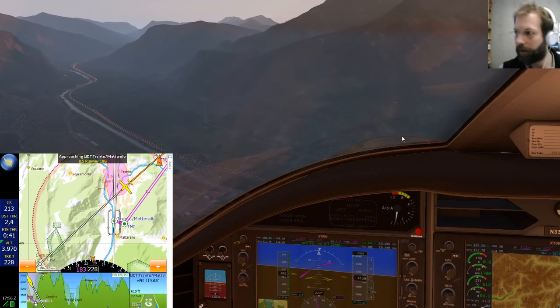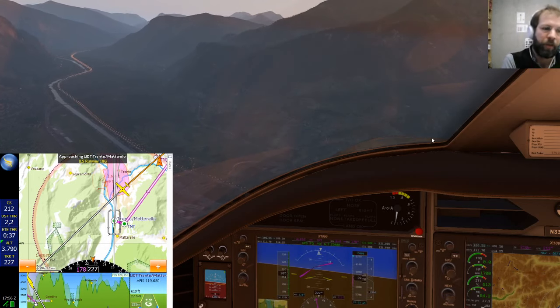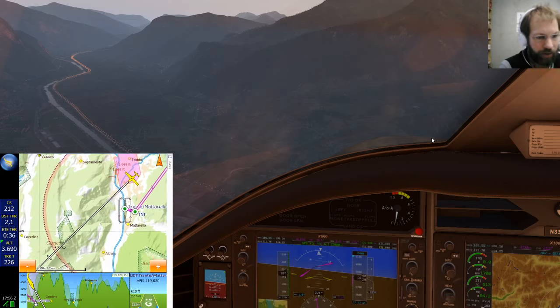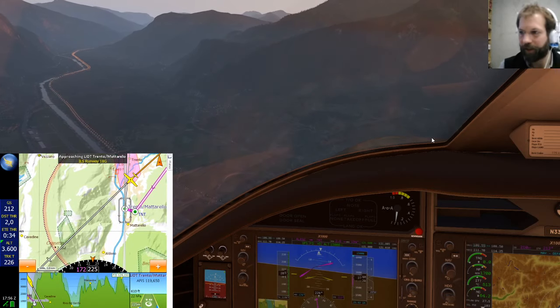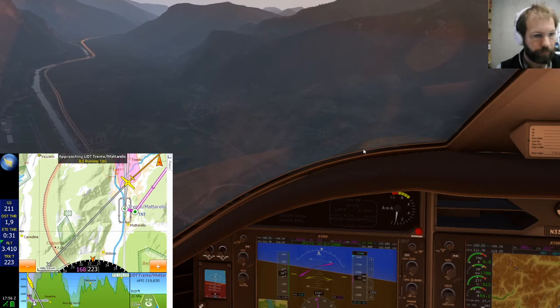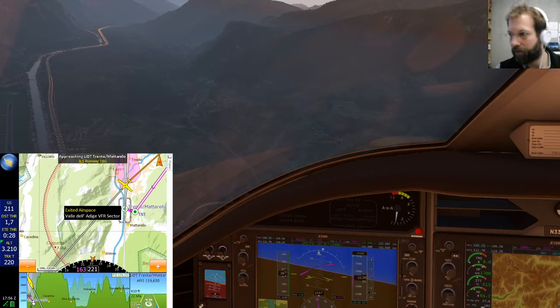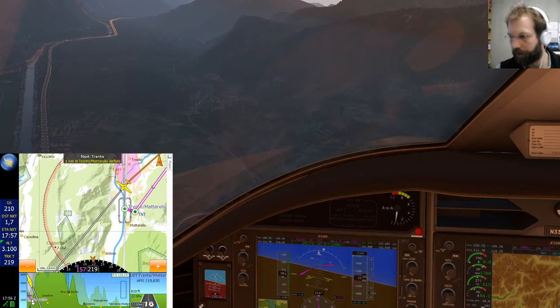Even though we had plenty of sun up there, now as we are descending into the Adige Valley, it's already almost night down there. So you can see all the street lighting and cars. Okay, so I will switch off the Sky Demon window here.